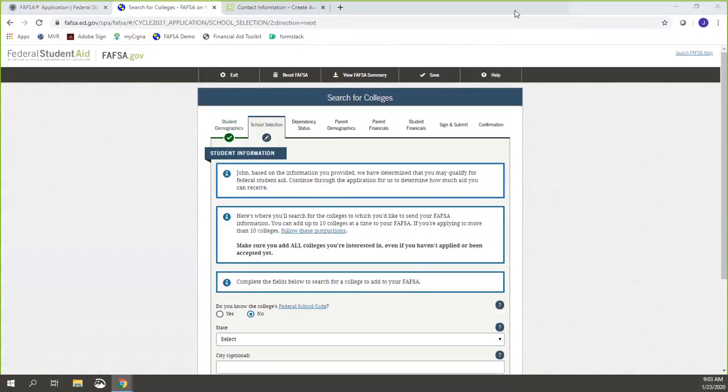Kevin, I love the new annotation tool that you showed me.